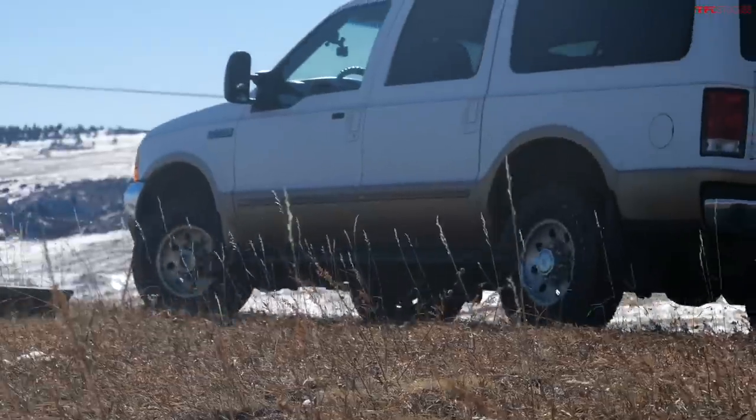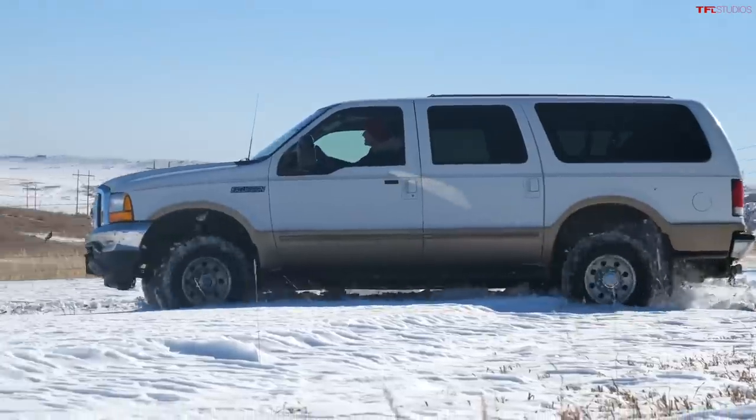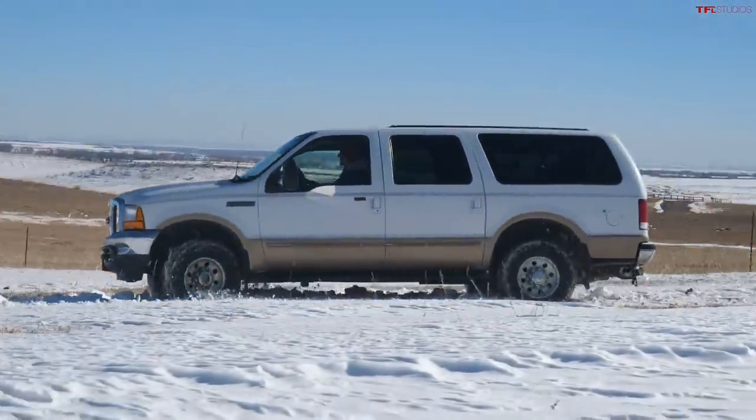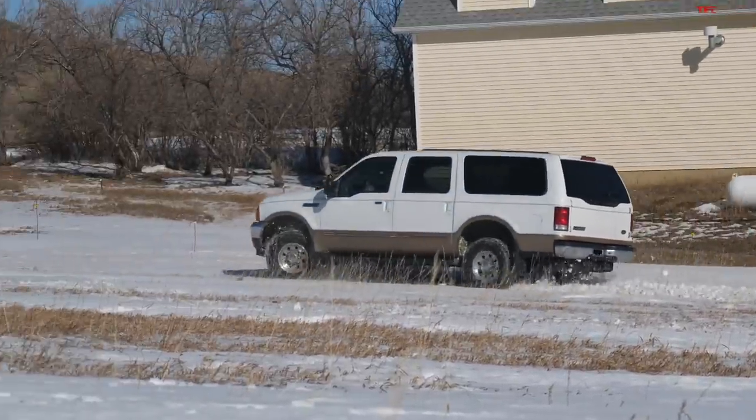Even though dimensionally it's enormous, the Excursion doesn't drive all that big. If you have driven a modern day Super Duty, if you've driven a Raptor or a TRX, this is going to feel pretty tame to you, because these old 90s, early 2000s SUVs were designed in such a way where the sight lines are pretty low and tucked down, so you don't have these massive hoods that you're staring over. It actually feels super manageable to drive, and that is one of my favorite parts about it.